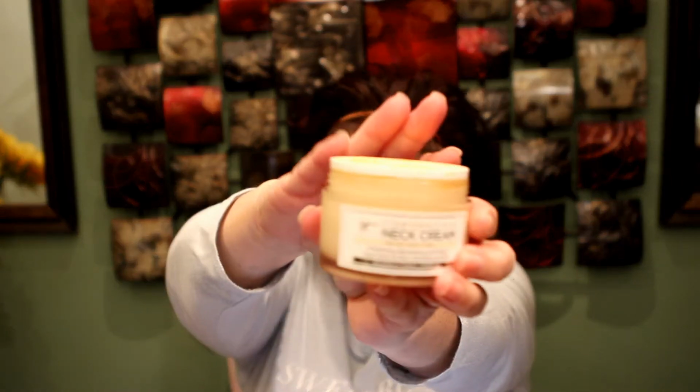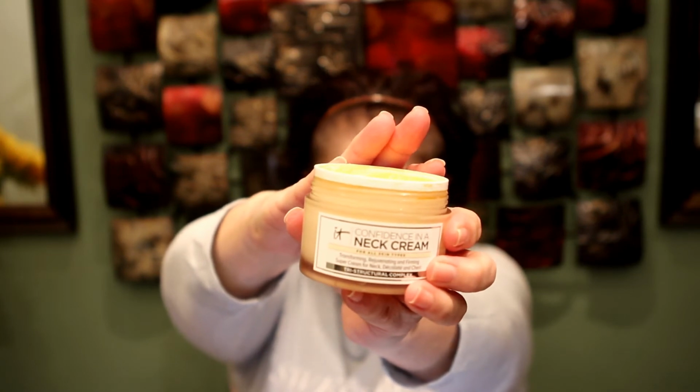Alright, so while this dries up a little bit, I'm going to put my neck cream on. And I've been using the It Cosmetics neck cream. And I saw a lot of good reviews on this. It smells amazing. It smells like oranges. And normally, if I'm not filming, I take it all the way down my chest, but I do have a shirt on, so I'm not going to do that here. But it smells really, really nice.